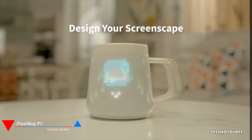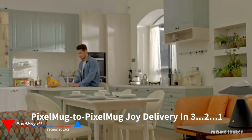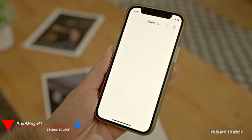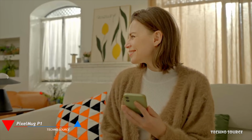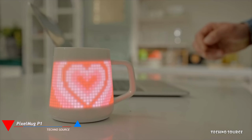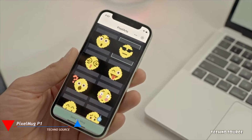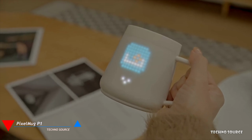But the fun doesn't stop there. You can unleash your creativity using the Bubble app to design your own unique pixel art and watch it animate live on your mug. You can even use the AI wizard to transform your pet's photo into charming vintage pixel art, or turn a loved one's selfie into a cool 8-bit style image. If you're a fan of GIFs, your morning routine can become a mini Times Square, cycling through retro animations and trending memes. The Pixel Mug also has practical features.